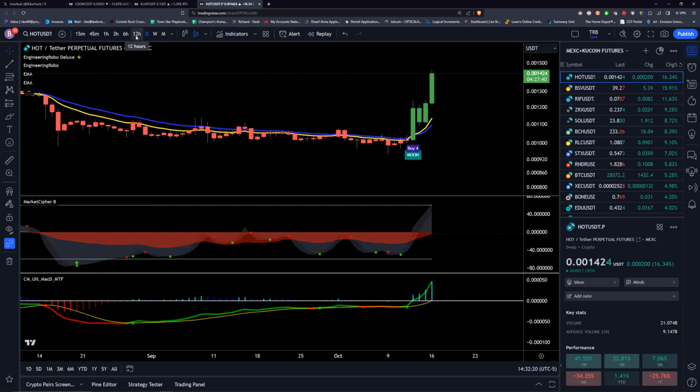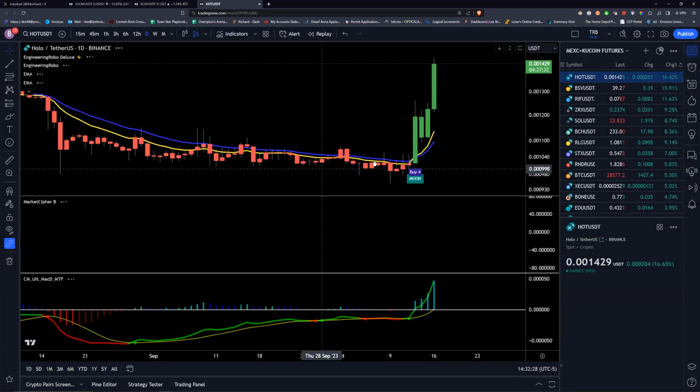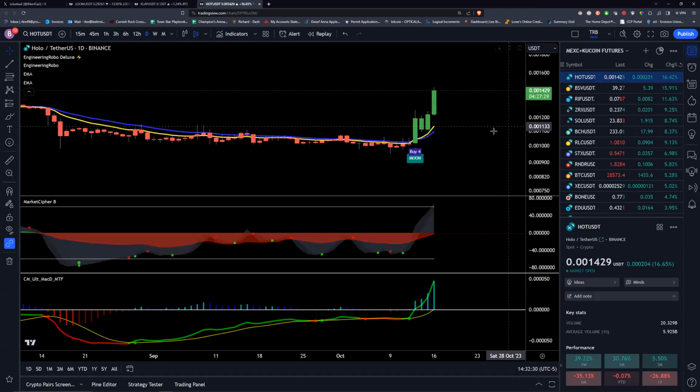So this is the HOT, USDT. Actually, this is the perpetual futures chart. I guess let me bring up the spot chart. This one's called Hollow. This looks a lot like BTC, really. And this is probably because Bitcoin is at least going up and sideways currently, which may not last, but we'll have to see. Let's look at 3 hour.